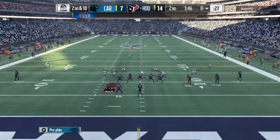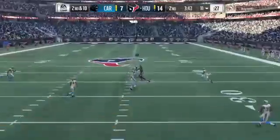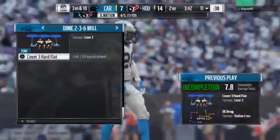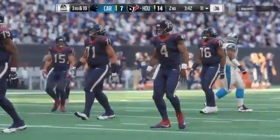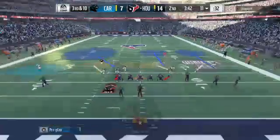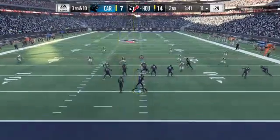Come on, let's go. To throw on second is Watson. And incomplete there. A nice hit jars the ball free and brings up third down. So a 3rd and 10, and defensively a dime look. 6 DBs.